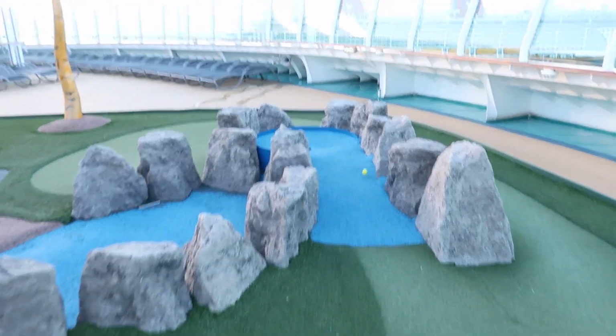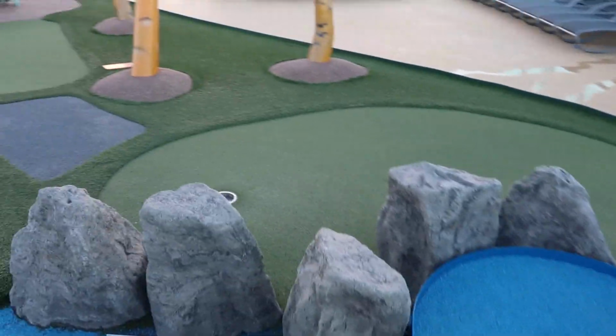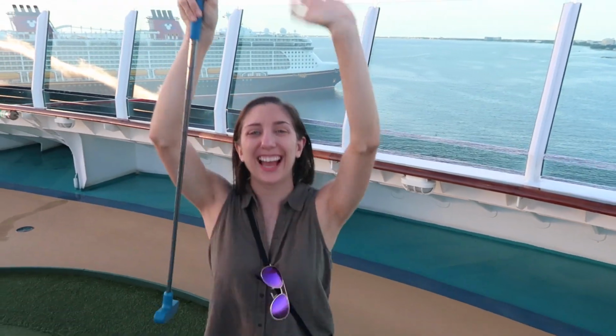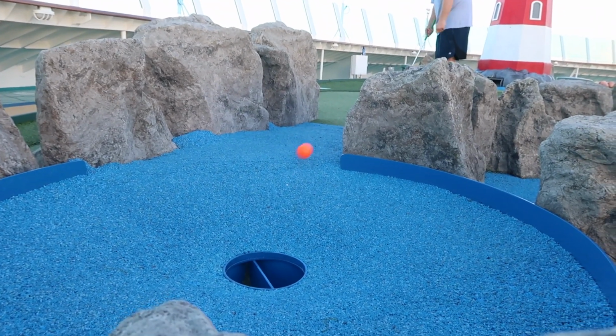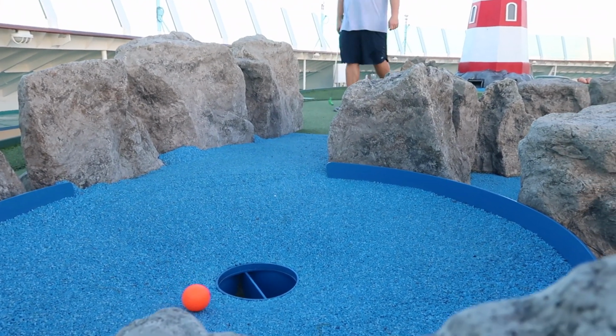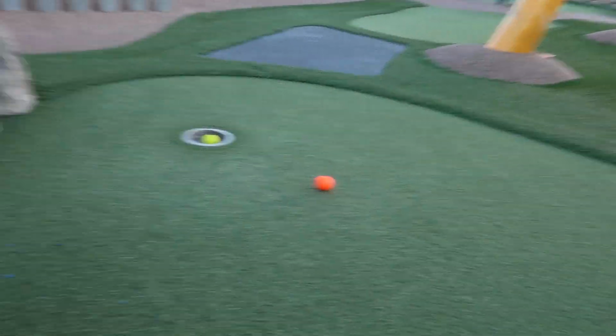Hole number 8's the flush. She's up in the water. She's in the swirl. It goes down, but which way is it going to come out? Oh, it's on it! Rock view. Whoa. Hope I'm not in the way. Oh, there he goes. Oh.